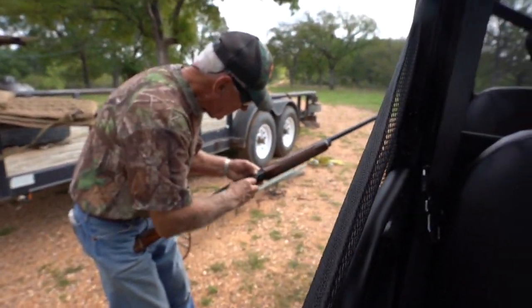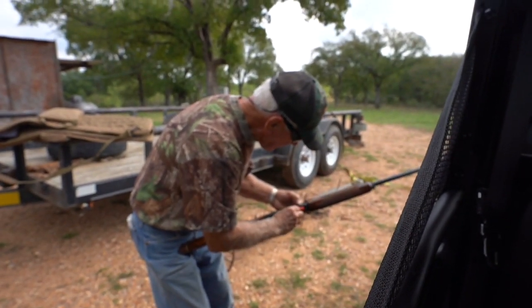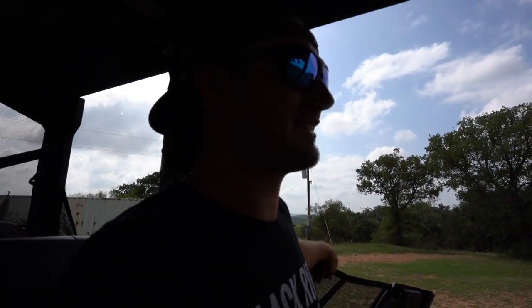Richard, loading the shotgun. You gotta shoot some dove? Sure. Hopefully we can run across some dove. Shoot some dove for dinner.